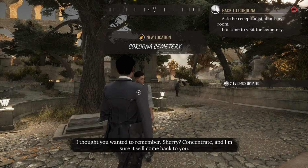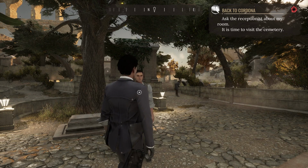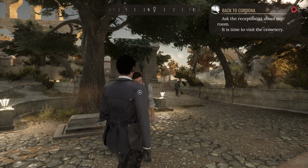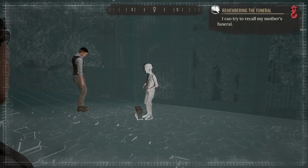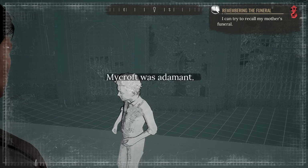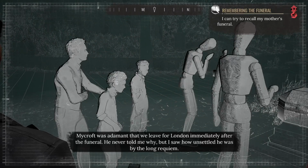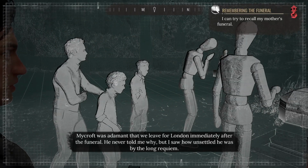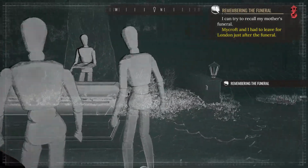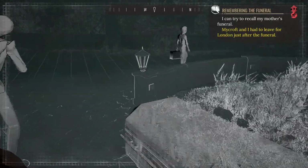I thought you wanted to remember, Sherry. Concentrate, and I'm sure it will come back to you. Concentrate? Like the concentrate button? Who are you? Are you Holmes? Mycroft was adamant that we leave for London immediately after the funeral. He never told me why, but I saw how unsettled he was by the long requiem. Okay. And then he's going this way.